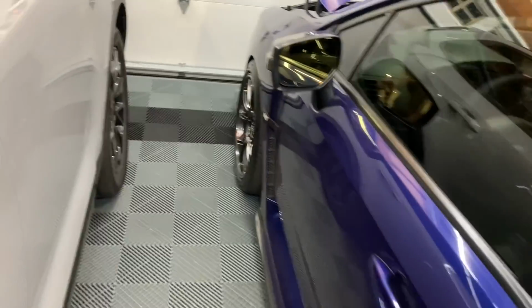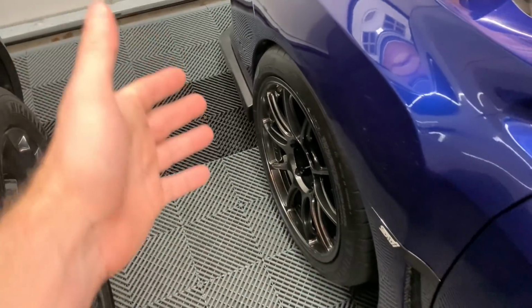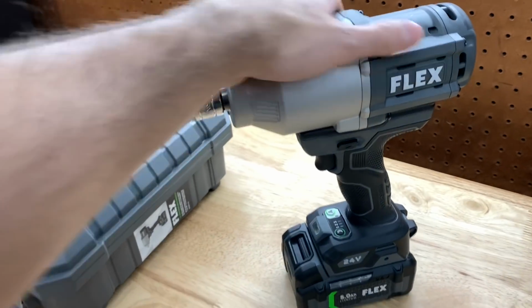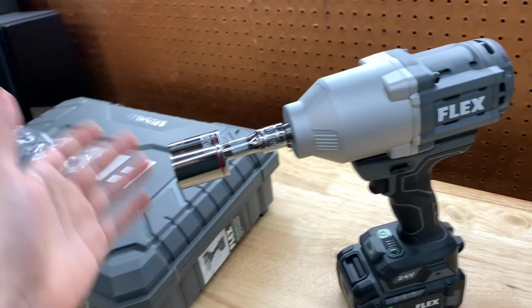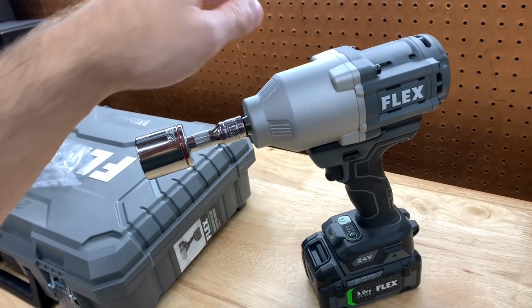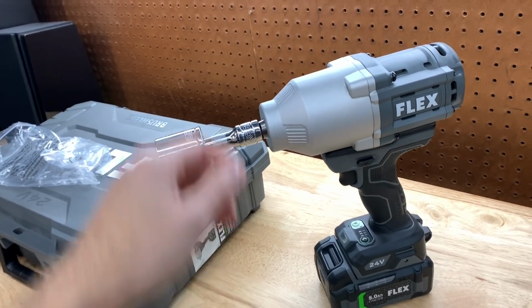All right, guys. So if you saw my last video, you know I was having trouble getting this axle nut off. It was on there crazy, crazy tight. So the only option that I was thinking of was getting a stronger impact. So today we went to Lowe's and we picked up this bad boy. I was going to get a Milwaukee or a Cobalt, but they were not available for whatever reason. I wanted a 1/2-inch impact that had over 1,000 foot-pounds of nut-busting torque. That's what they call it.